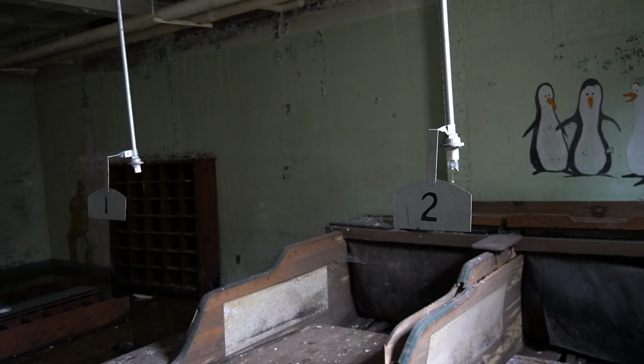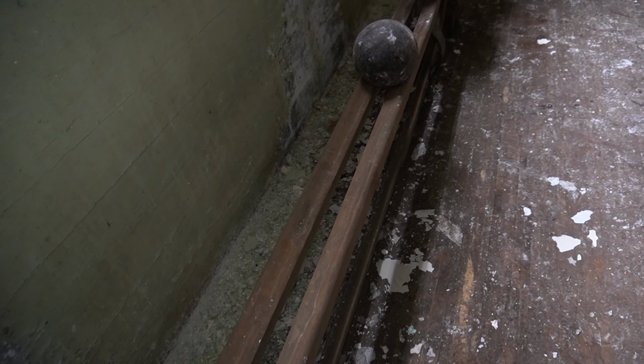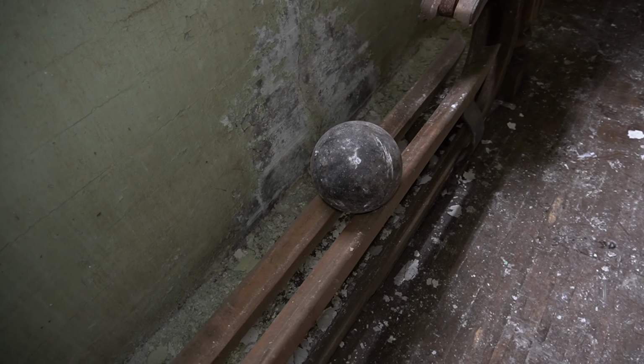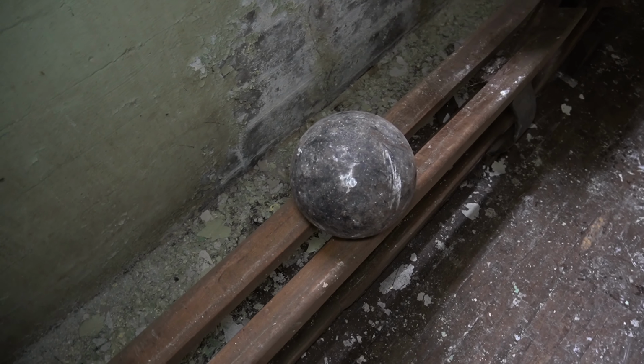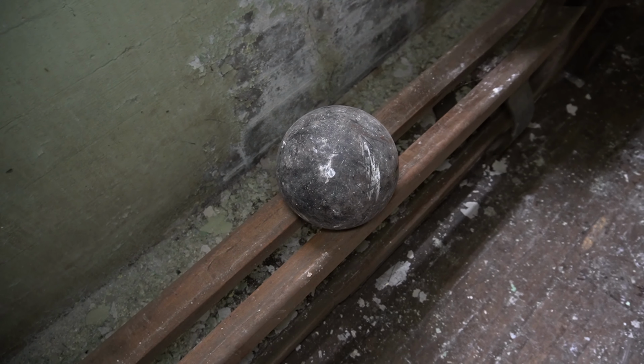So I'll take you back to there in this really old school looking ball return that they have. So here's that ball return I was talking about, which is definitely on the older side. And here's that bowling ball that has been sitting here getting really gross for decades pretty much.